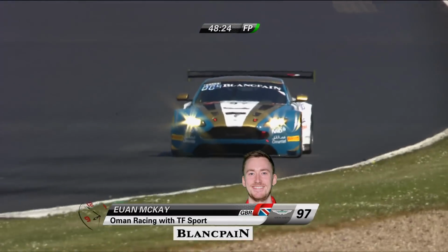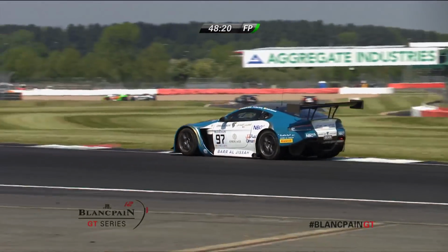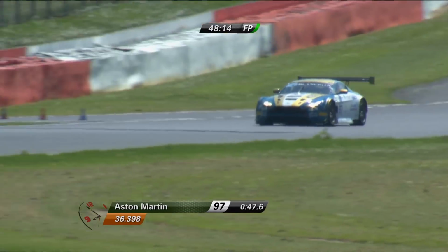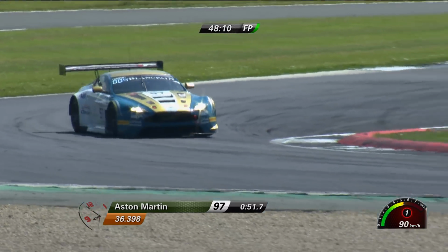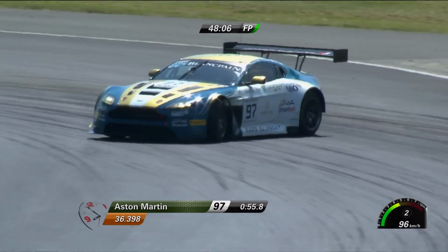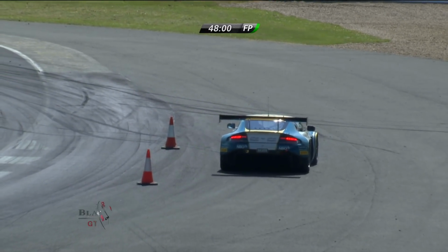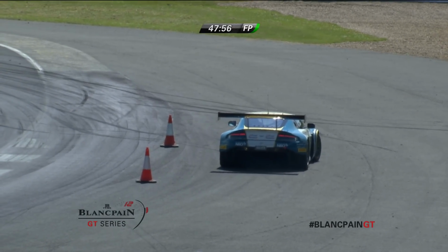Something's not quite right. So Ewan Mackay in the 97 Oman Racing Aston Martin, another of these Aston Martin V12 Vantages. It looks different in this paint scheme when you look at the battleship grey of the other. Oh, he's gone for a spin. Just had a little look, and I thought, is that tail looking? Oh, yes, it is. Club corner. So it looks like he's doing an auto test. He's just reversed it behind the cones, and he's going to spin it back round.